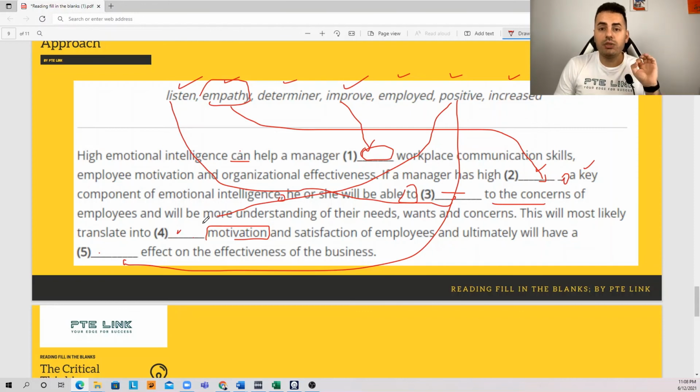Read your sentence after you fill up the gap. You said this will most likely translate into positive motivation. Is there a positive motivation? No, then it's wrong. It doesn't make sense. Read to check if it makes sense, and so on. So this was increased, and the last one was positive. Okay?